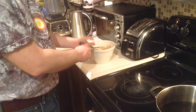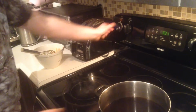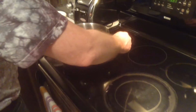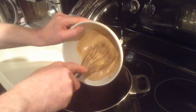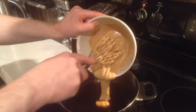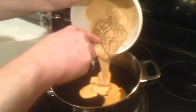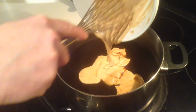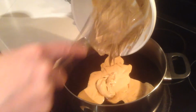Now, before I add that, I'm going to put the heat on low and return our beer to that. And I'm going to spoon this in. Now, she says in the video, Claire does, you add it in, fine and dandy, and it's looking kind of weird. We're just going to cook this for a while, let it thicken so that we actually end up with a very malty type of beer here.